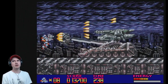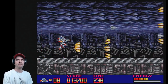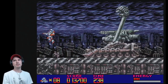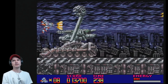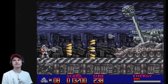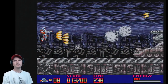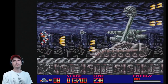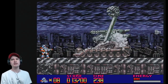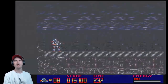I didn't realise there was a boss battle going on, but there we go. So many boss battles in this game. This level, should we say, is what I meant to say. But I don't have any Mega Bombs. Bring it on. I don't know what it is, but it's destroyed. 238 seconds remaining. 13,700 points. Ooh, pow!